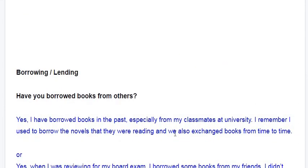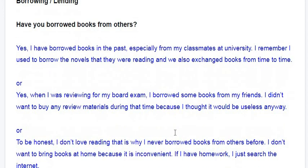Read with me while I also read the sample answer. The first question is, have you borrowed books from others? Yes, I've borrowed books in the past, especially from my classmates at university. I remember I used to borrow the novels that they were reading, and we also exchanged books from time to time. Or, yes, when I was reviewing for my board exam, I borrowed some books from my friends.